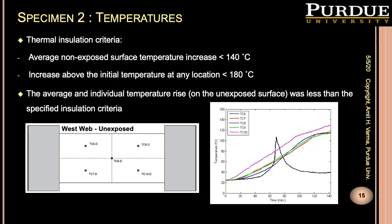According to the ISO 834 thermal failure criteria, a wall would be considered failed if the average temperature increase on the unexposed surface of the wall exceeds 140 Celsius, or the temperature rise at any point on the unexposed surface exceeds 180 Celsius. The measured surface temperatures on the unexposed surface are shown in this figure, where the temperatures stayed below the specified limit after 140 minutes of heating.